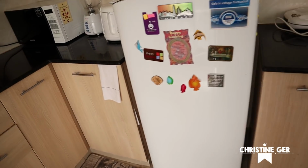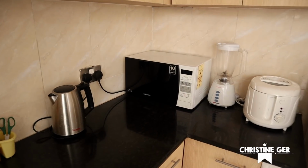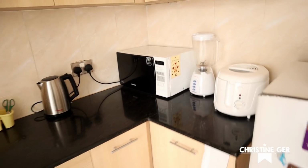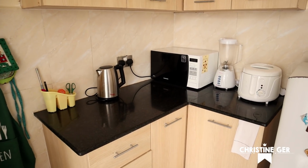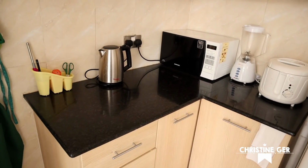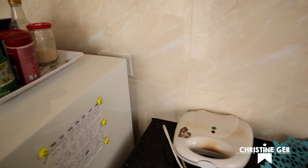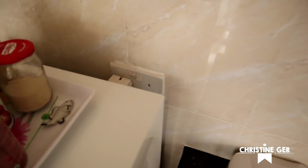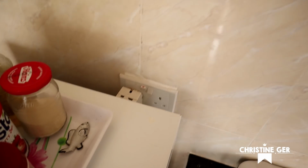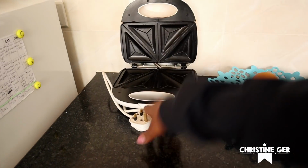Then my tiny little fridge that I have a lot of history with, you know. Then the microwave is right there at that particular corner. Yeah, that's where the microwave is. And then we have, of course, my blender and my fryer and the kettle. So yeah. And the beauty about this house, again, on this particular end, I have the socket has like 2, can I say, holes? Yeah, so when I'm using this toaster, I'm able to just connect it right here and toast whatever I want to toast, like on this place.